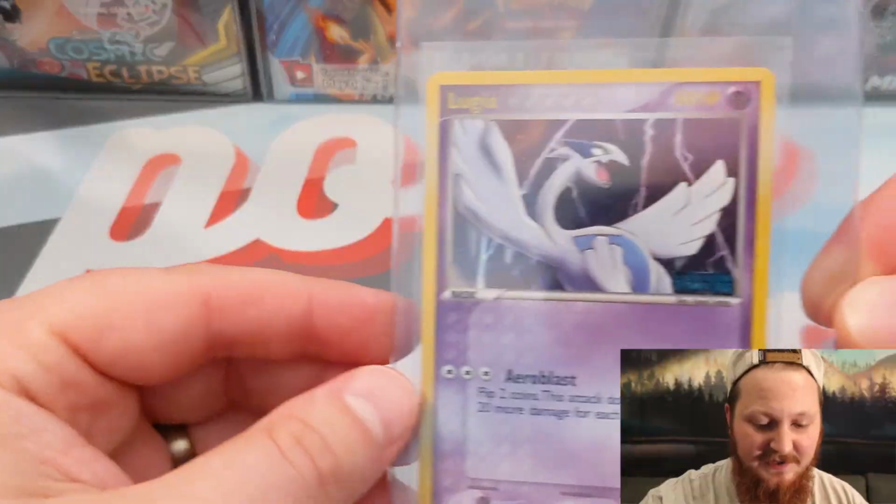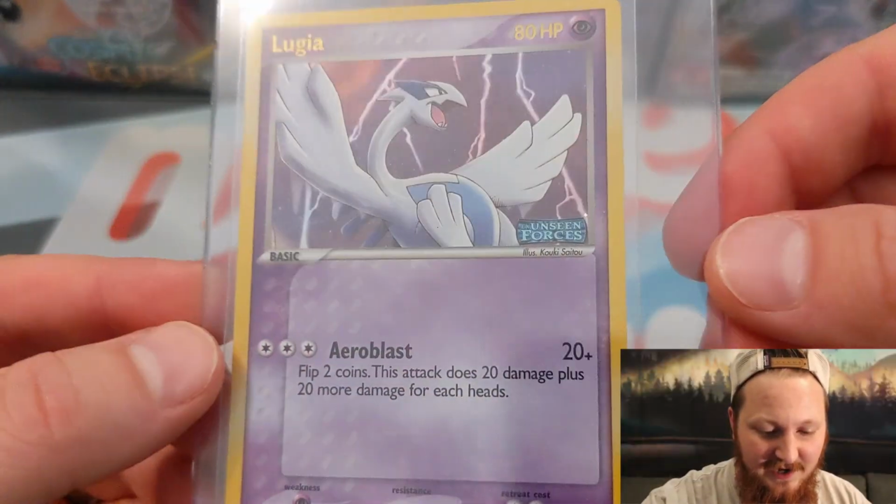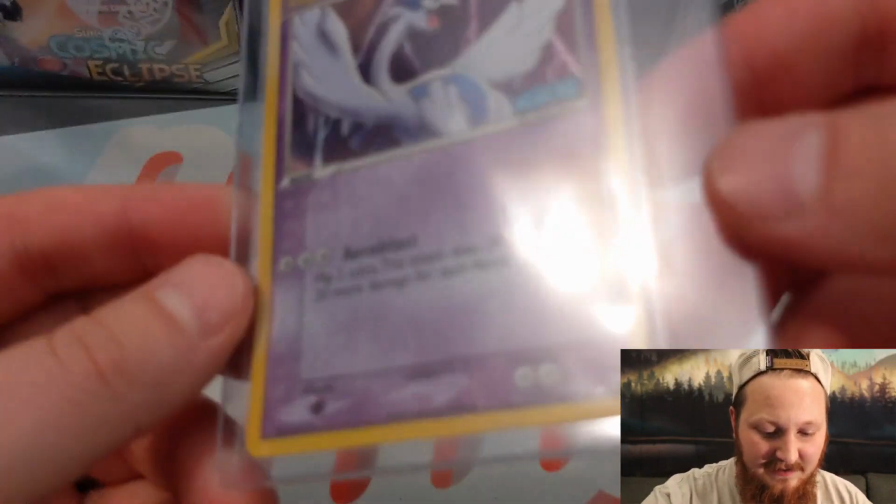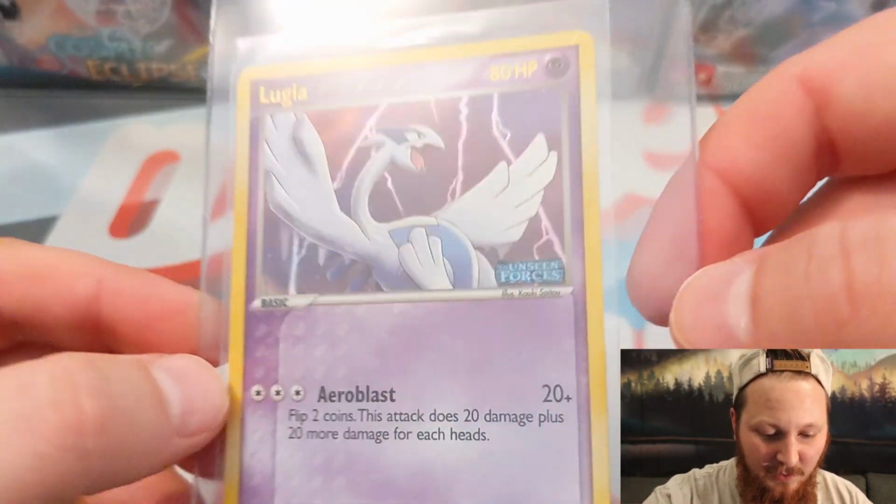And it's not just purple today because of the bubbly. I wanted to show you this beautiful card. Today, we're gonna try and figure out what grade this Lugia from EX Unseen Forces would get.